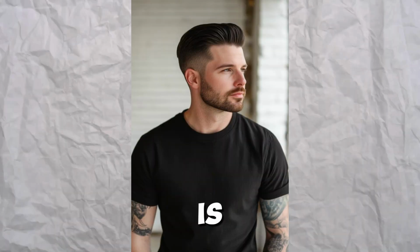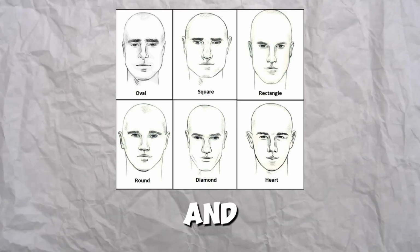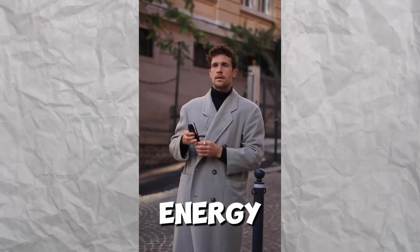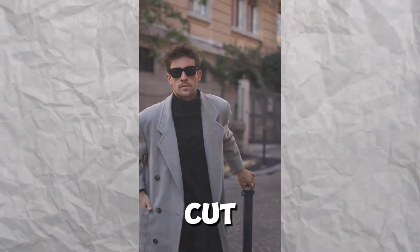3. Modern slick back. Forget the old-school greasy slick back. This version is more natural and voluminous. Perfect for oval, square, and heart-shaped faces. Avoid this if you have a long face. It can make it look even longer. This gives off mature, confident, and CEO energy. If you want to look like you run the place, this is your cut.